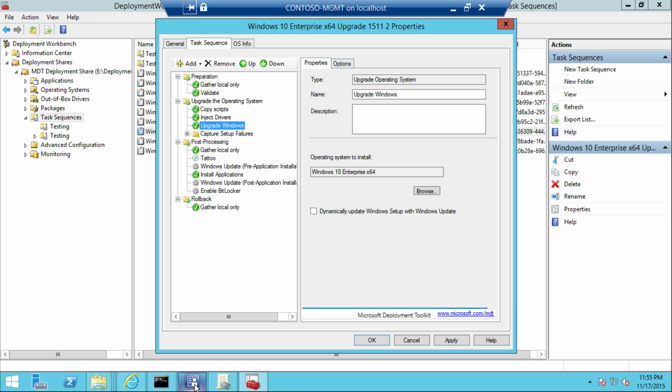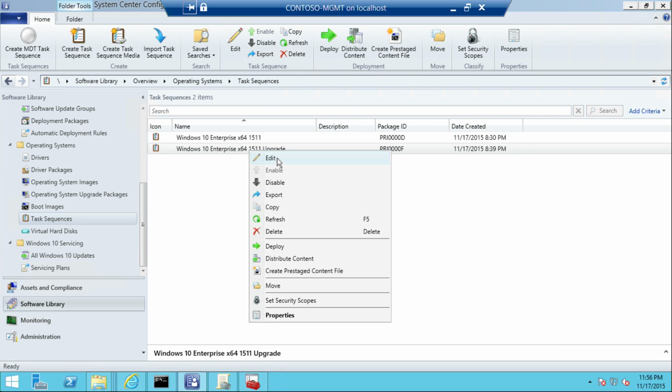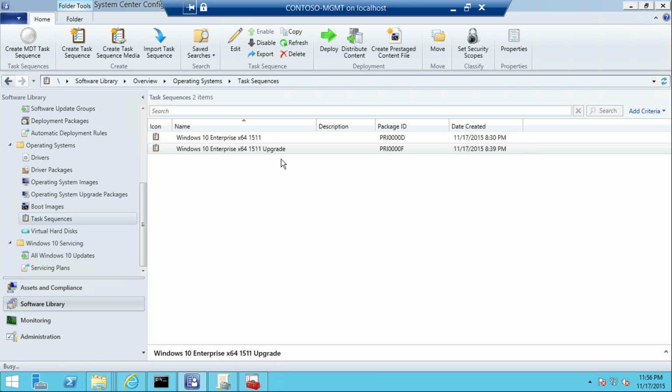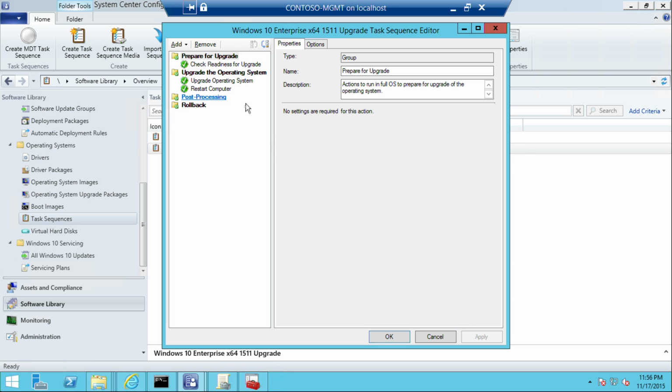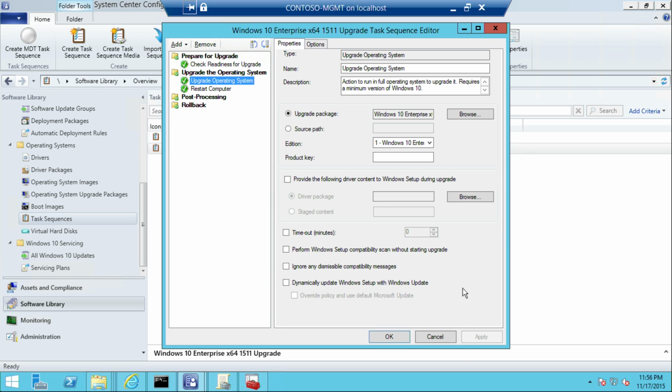In the Config Manager case, I have Config Manager vNext installed here. If we look at the task sequence that it creates, it's even shorter. So we can check for readiness, which is basically a CPU, processor, disk space check. We can perform the upgrade, but now it does provide some additional options here, like perform Windows setup compatibility scan without starting upgrade. So they did get that one implemented.